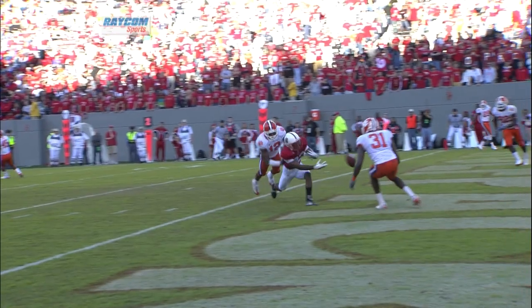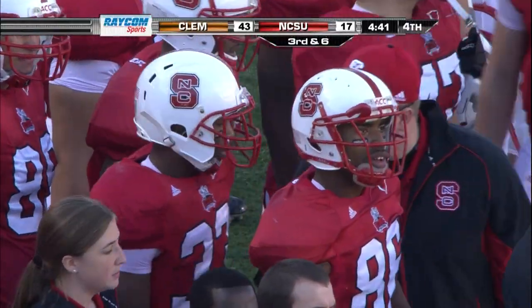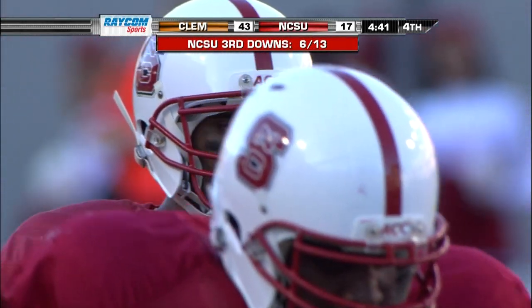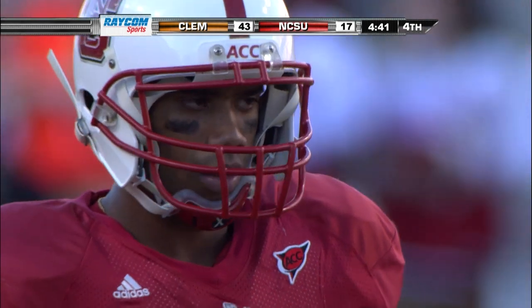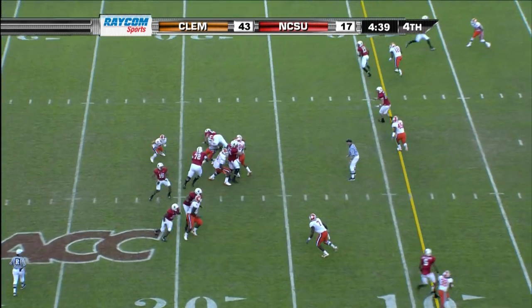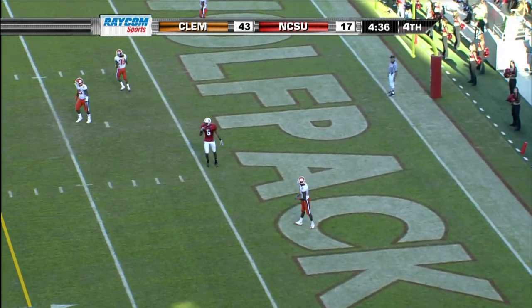Look at the pass protection. Beautifully done. Nice throw. Yep, you've got to make that one. Hit him between the two threes. He may have the point of the ball still on his chest. That one's overthrown. That was intended for Jarvis Williams. Too high.